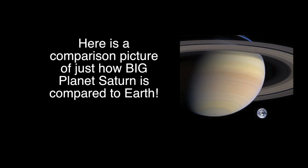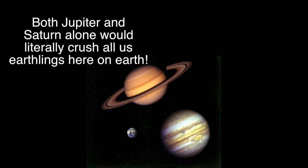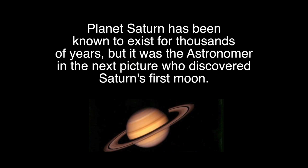Here is a comparison picture of just how big planet Saturn is compared to Earth. Both Jupiter and Saturn alone would literally crush all of us Earthlings here on Earth. Planet Saturn has been known to exist for thousands of years, but it was the astronomer in the next picture who discovered Saturn's first moon.